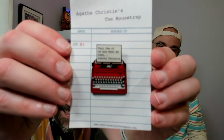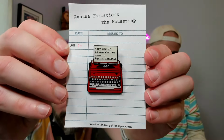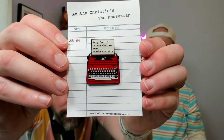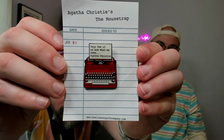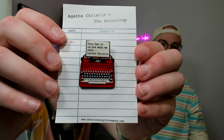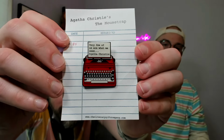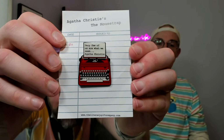But I loved that it came on a library card. And at the top, you get Agatha Christie's The Mousetrap. July 9th is not the date we saw it. That actually may be the day it started, but I don't know that at this moment. And on the typewriter pin, it says, "Very few of us are what we seem." Agatha Christie.